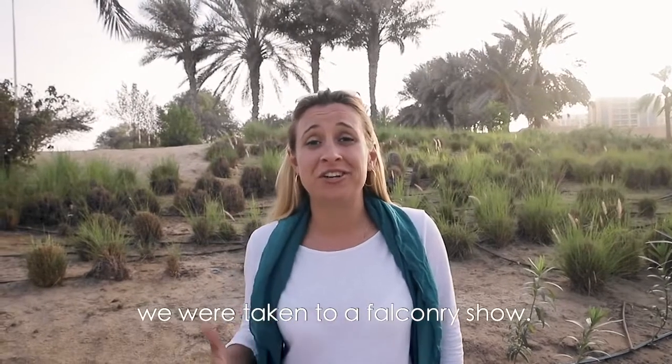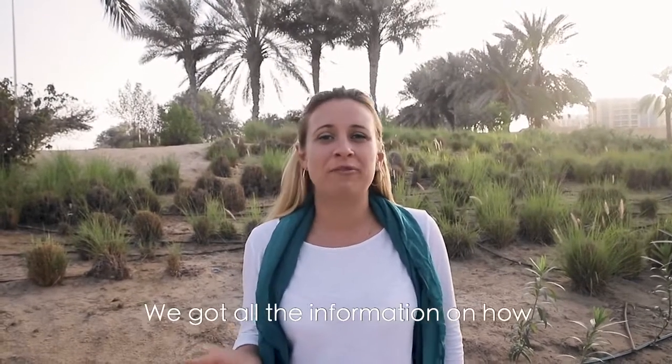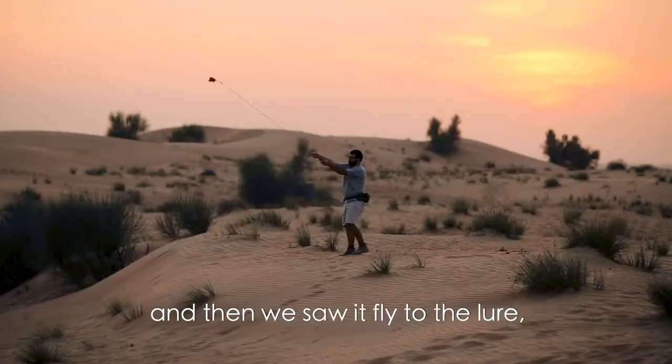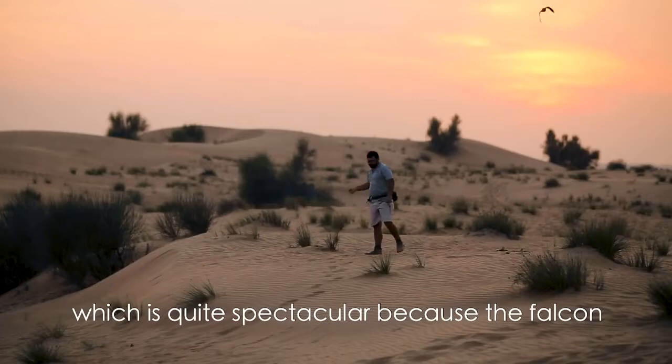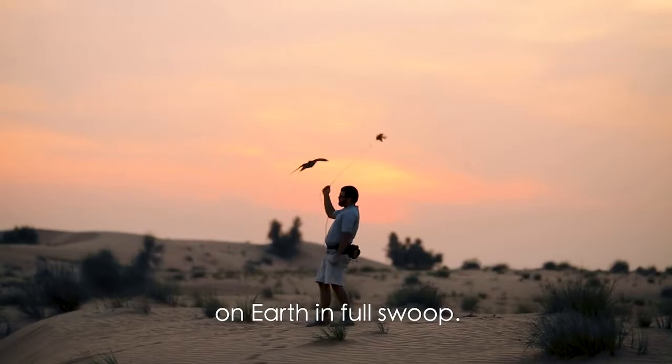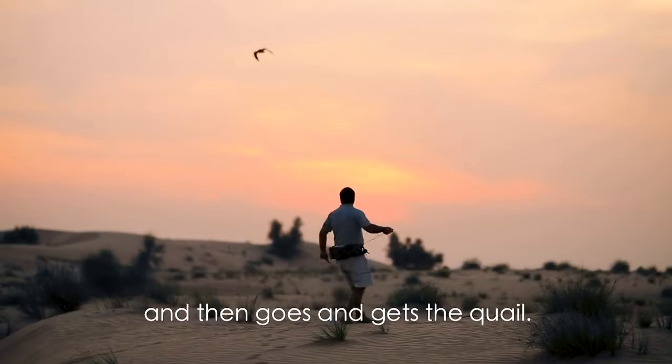After the desert drive with Platinum Heritage, we were taken to a falconry show. This was spectacular. We got all the information of how the Bedouin used to use falcons for hunting, and then we saw it fly to the lure, which is quite spectacular because the falcon is actually the fastest animal on earth in full swoop. It does a few rounds and then goes and gets the quail.